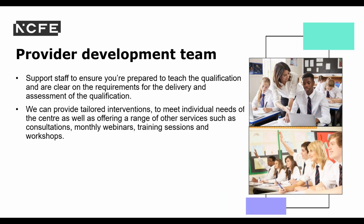The provider development team supports staff to ensure that you're prepared to teach the qualification and are clear on the requirements for the delivery and assessment of the qualification. We can provide tailored interventions to meet individual needs of the centres, as well as offering a range of other support services, such as monthly webinars, training sessions, workshops, and consultations where necessary.